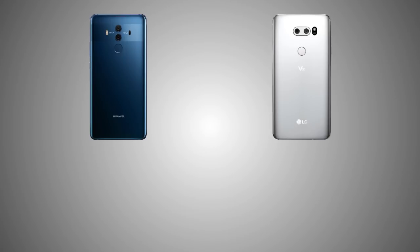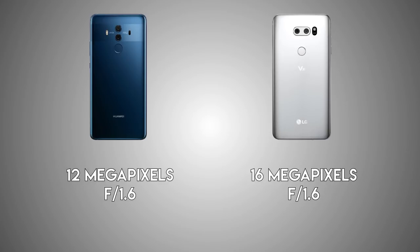The main sensor on the V30 is gonna be 16 megapixels with aperture f1.6, and the secondary sensor being 13 megapixels, versus on the Mate 10 Pro, the main sensor is gonna be 12 megapixels with the same aperture f1.6, and the secondary sensor being 20 megapixels. So both handsets are coming with very large aperture size, which helps in taking photos in low light.